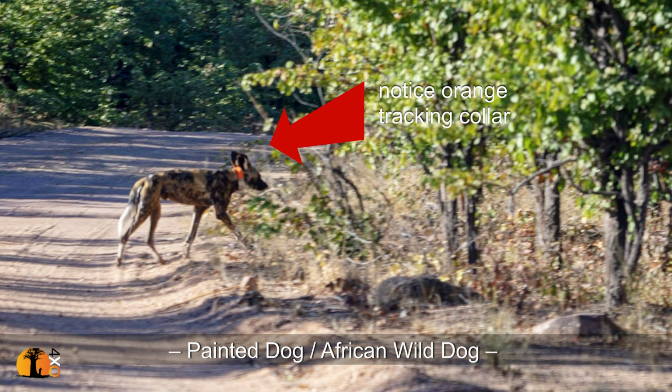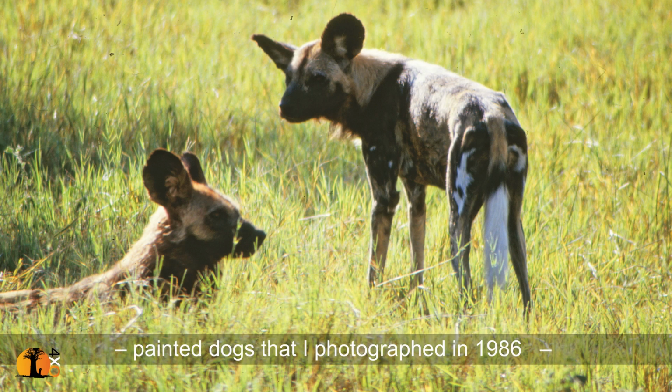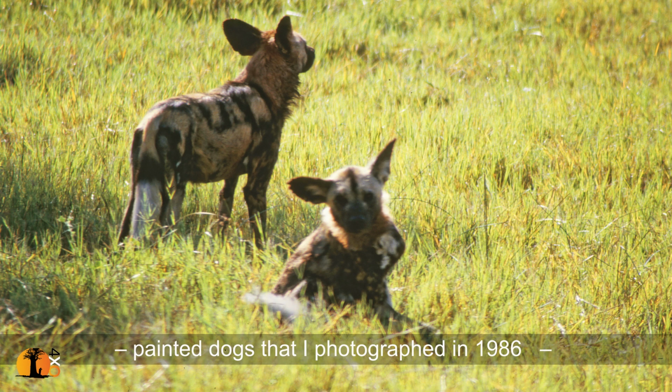Painted dog used to be called the African wild dog. They've changed its name to painted dog. It's an endangered species. They are amazing animals. Just really, to get a good look at a painted dog is really something special. We did see them. That's amazing.